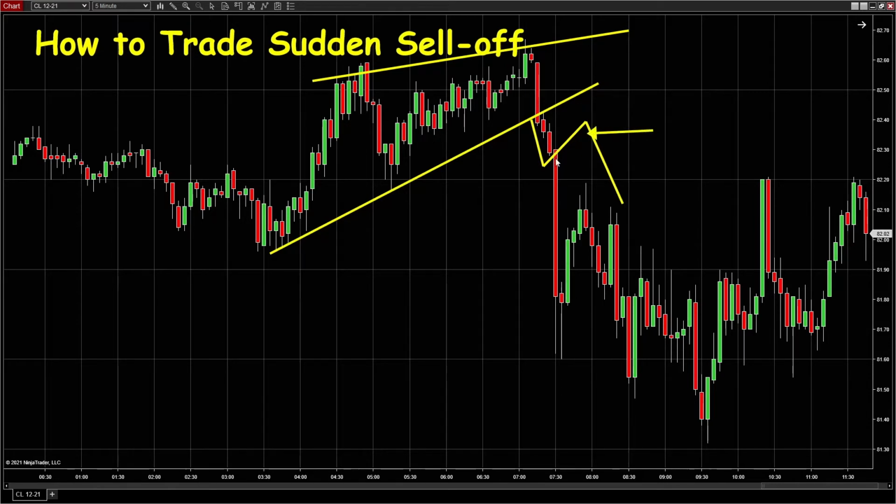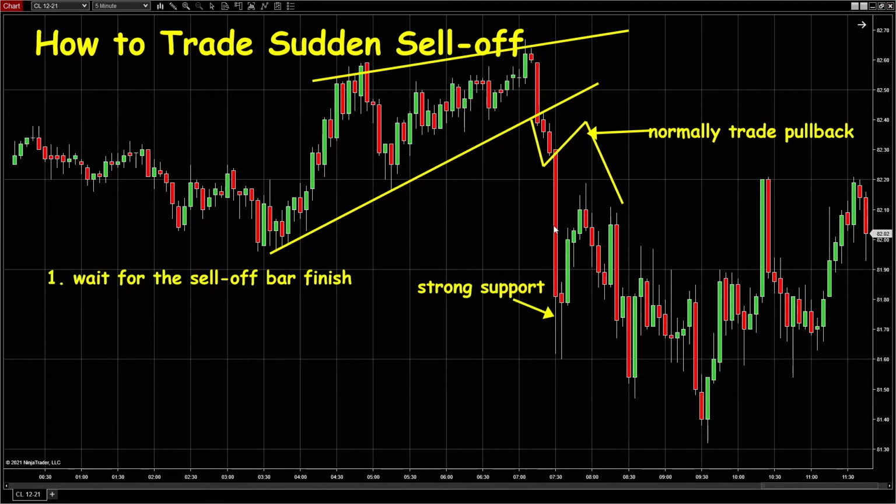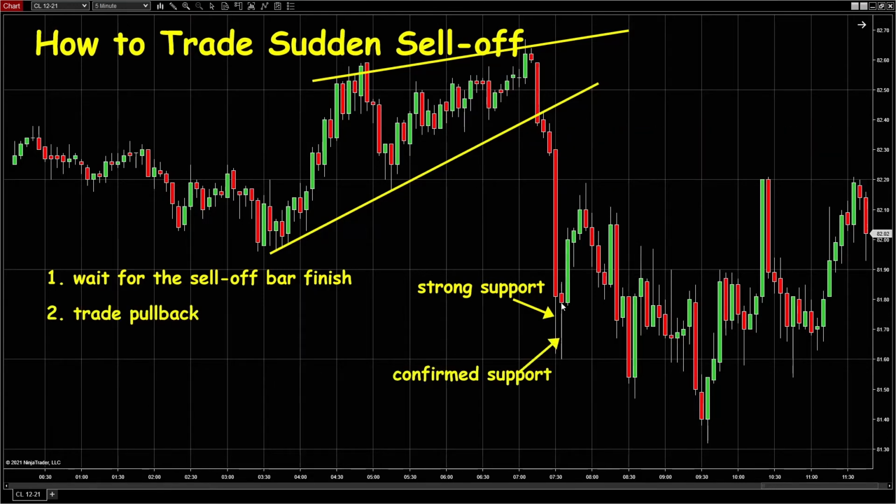However, it was followed by the sell-off. So you just wait for the bar to finish. When the bar at 7:30 finished, you can see there's strong support at the bottom here. So you know the trend might not go on for so far. The next bar also shows very strong support. This is a confirmation that the support is very strong.